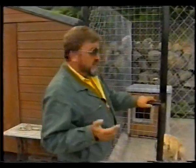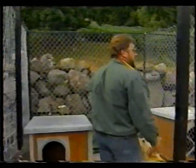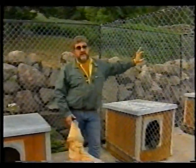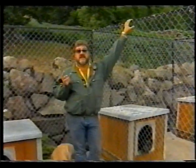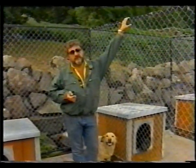A kennel design, in my opinion, which is infinitely better, much more practical, is this kennel here. Of box section and chain link, 6'6" to 7 feet high, this kennel would prevent even the ultimate canine escapologist from getting out.